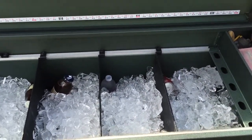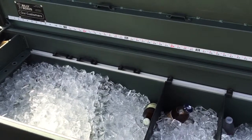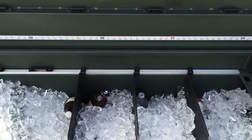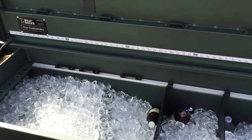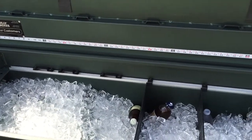A Billy Box isn't insulated, of course, so this isn't designed for multi-day storage, but great for an afternoon or day-long event where you want to keep a lot of things cold. You've got a big crowd, you want to make it easy for everybody to get what they need, and you want to make it easy for you to pick it all up and dump all the ice in there. So just another example of a Billy Box making your truck a little bit more useful and more enjoyable.